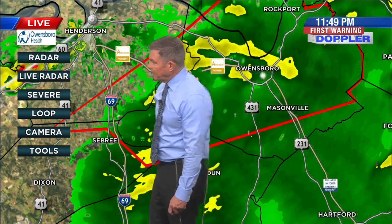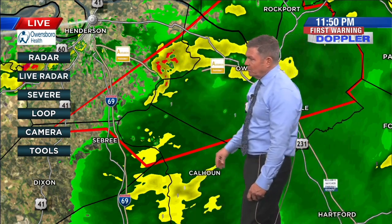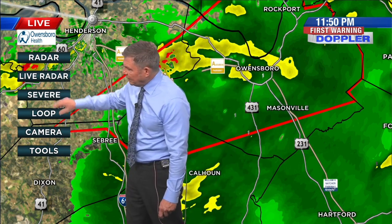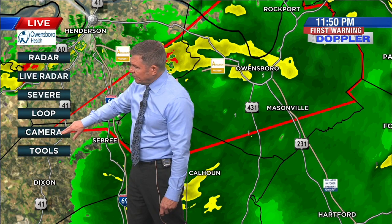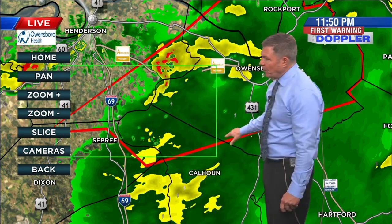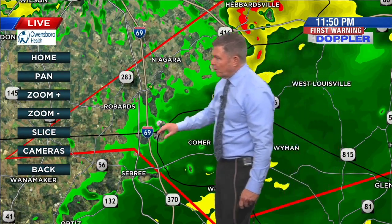your way. But here's live First Warning Doppler radar. Radar sites right up there. Got a pretty good shot in there. So not seeing much in the way of lightning. So this one I think is kind of struggling to stay together. But we're still seeing that rotation within the storm. So we'll zoom in a little tighter here. Focus in on that rotation, which came out of the Sebree area. So it's probably moving up towards Delaware right now.